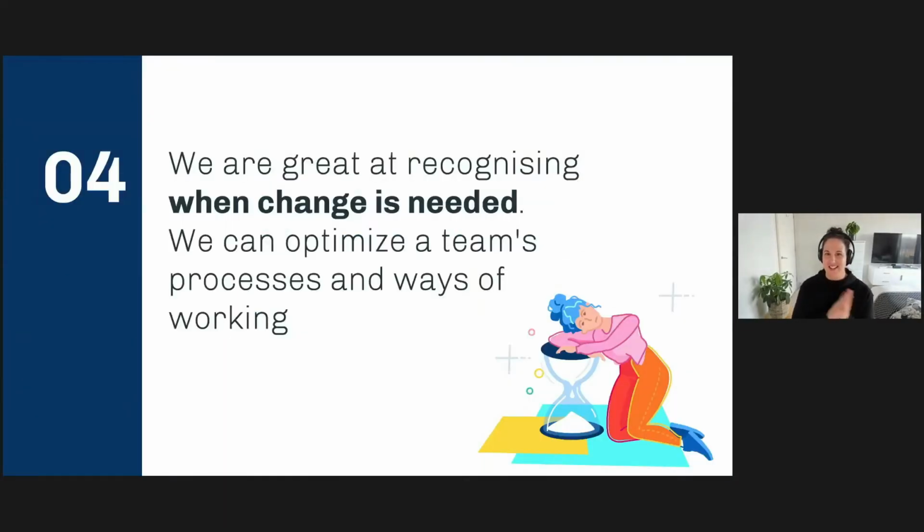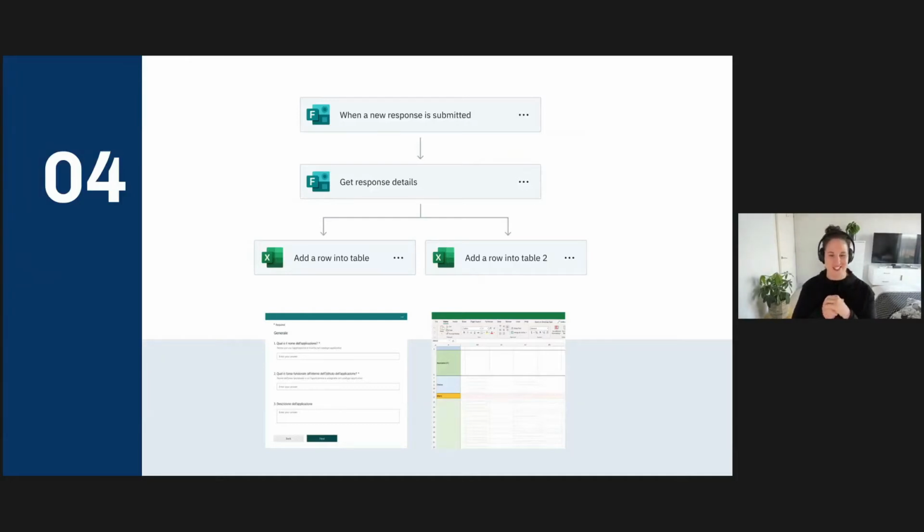We're also great at recognizing when change is needed, and we can optimize not only on a product level, but also on a team's processes and ways of working, and even across the organization. What I want to share here is one of our designers has recently joined an application modernization engagement. They were tasked with assessing about 600 legacy applications, and ultimately helping the client build a roadmap on how to progress on their modernization journey. Which of those apps to retire, replatform, refactor, or rebuild.